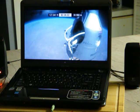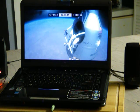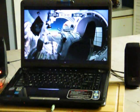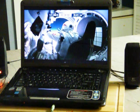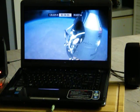Attaboy. That's good. Okay. Slide forward into the rest position. Go a little bit further forward so we can check your chute. Your chute's okay, Felix. I say again, your chute's okay.